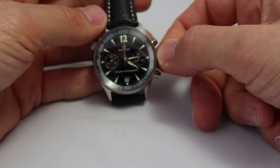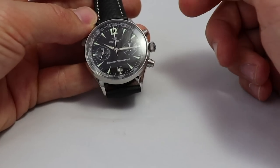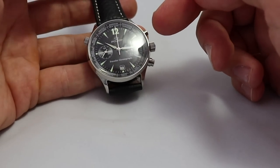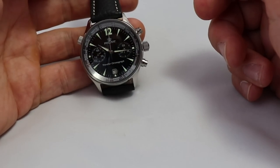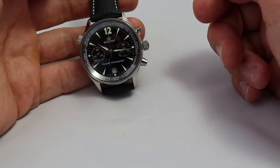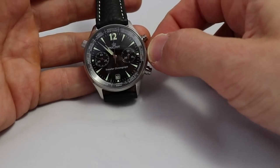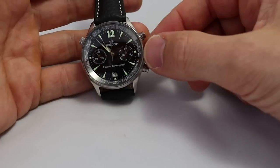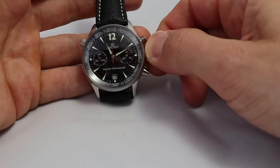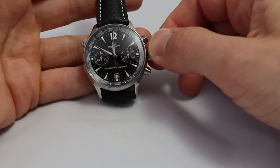But I think I've read that there is a quick set for the date. I really like the form of the hands, by the way, and the way it matches the indices. Look at those beautiful arrow indices. Very, very well done. I really like that look. Really, I mean, it looks a little bit bad. Bad in the way of evil, right? This black dial with a Poljot on it, a little bit evil. I really like that. Okay, date is changing.